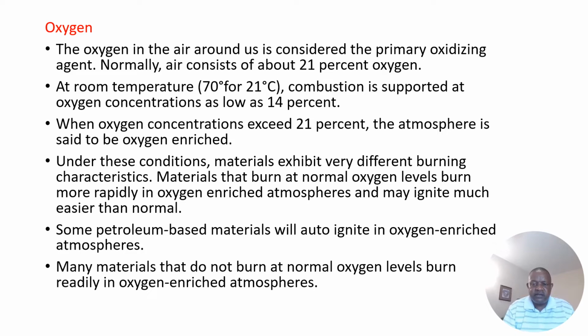My fellow professionals, my fellow security people, I want you to think about these things. I want you to think about these concepts. I want you to research more about these concepts.